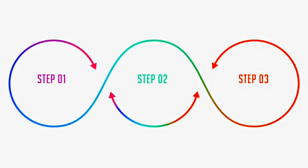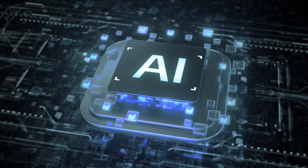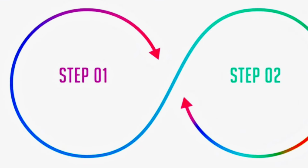In this video, I will show you the 3-step framework, and I'll even show you how you can easily recreate videos like the one on the Valorgy's account using a secret AI tool. Before we get into any of that, we need to start with our first step, which is coming up with a name for our page.